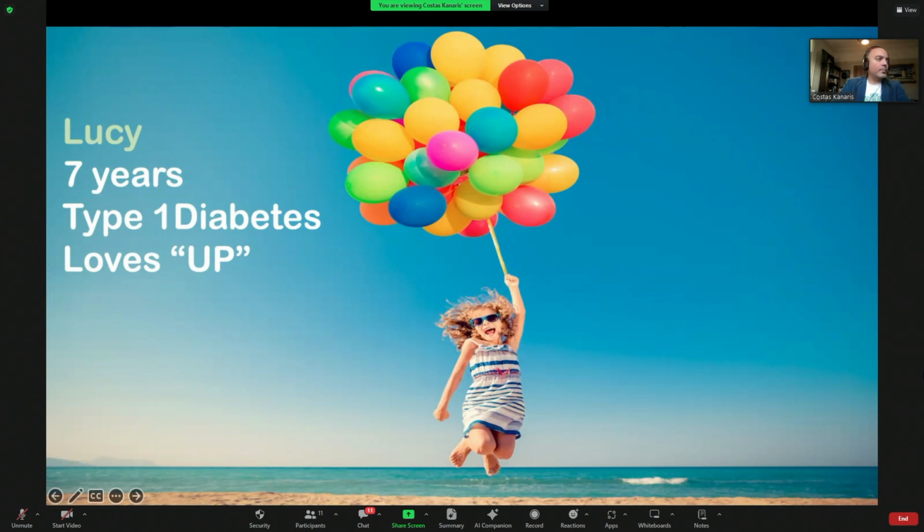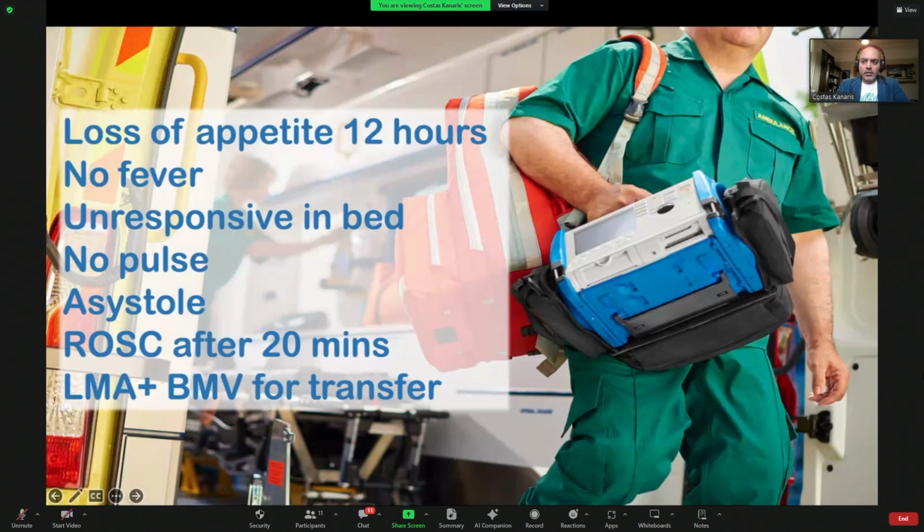Unfortunately, after a very brief 12-hour period of malaise where she had gone off her food, her blood sugars at the time were well controlled. She was found unresponsive in bed. There was no real prodrome to this, and she was not febrile. So when she was found in bed, she was pulseless. Paramedics were called and were there very quickly, and she was found to be in asystole.